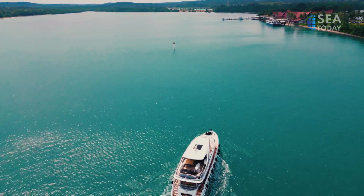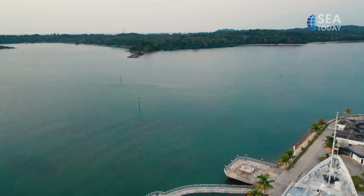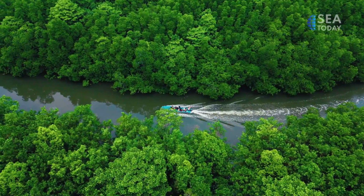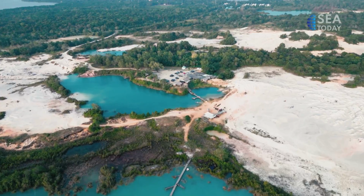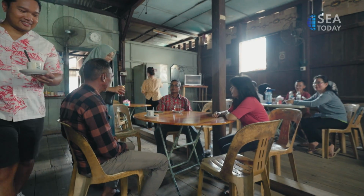For such a small island, Bintan has a lot going for it. This little island has an incredible amount of diversity, both in terms of its landscape, from lush mangrove forest to sunny beaches to desert plains, and also diversity in the way of its inhabitants, who are a colorful mix of various different cultures.